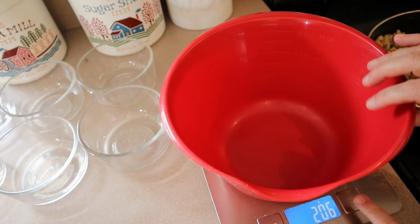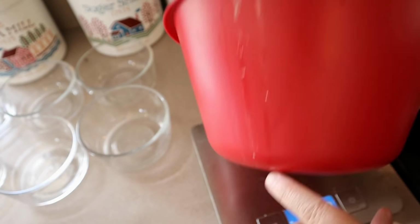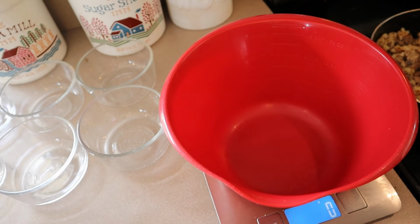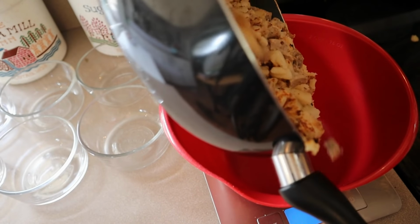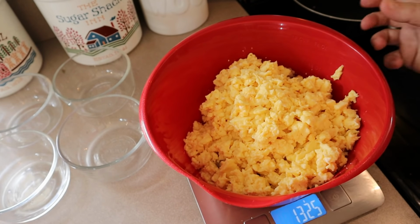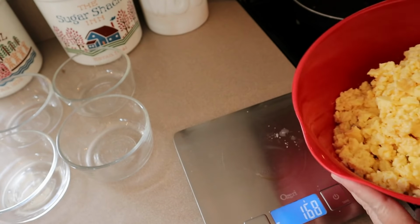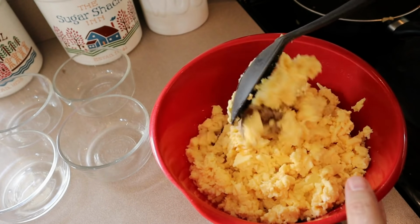So I have the scale tared out, but I also write on the bottom of these how much they weigh. That way, if for some reason I forget to tare it out first, I can always just subtract that from the amount. So I'm going to just pour everything in there. All right, so 1324 divided by 6, it's going to be about 220 in each dish. So I'm just going to mix this all up and then put it into the bowls.